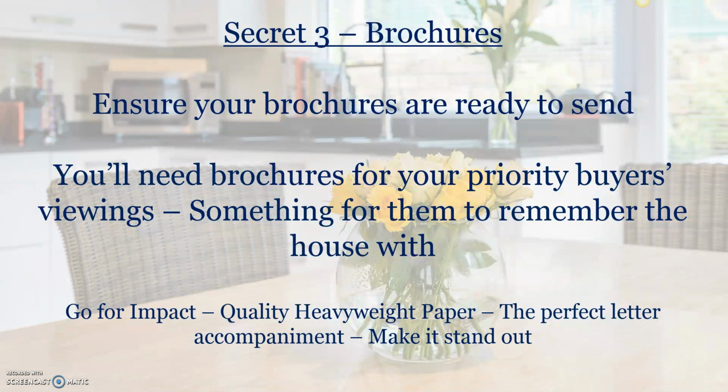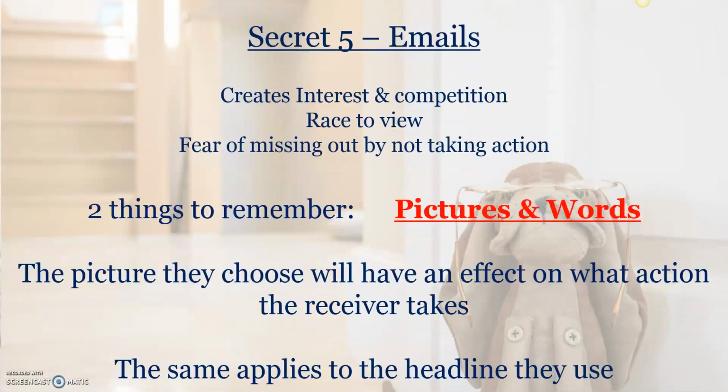Go for impact, quality heavyweight paper, a perfect letter accompaniment. Make it stand out.